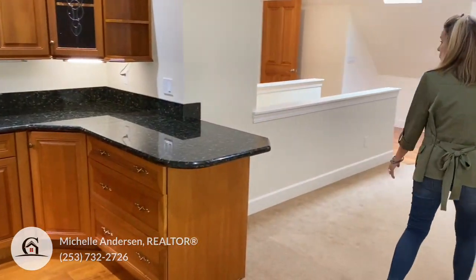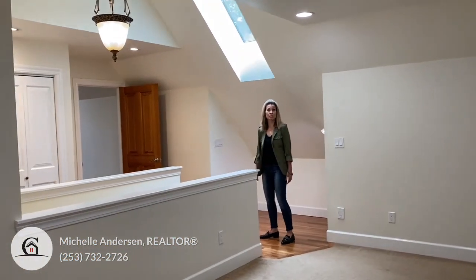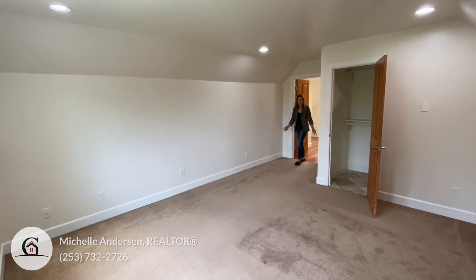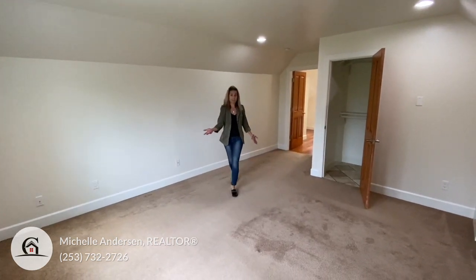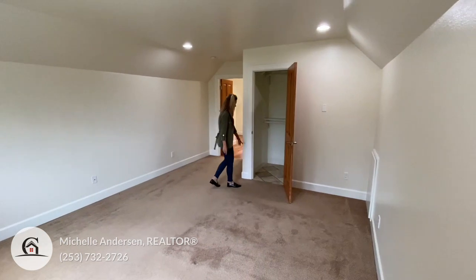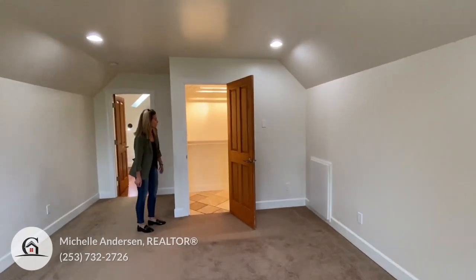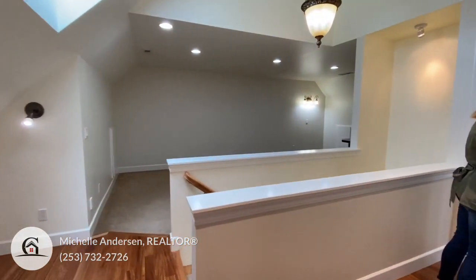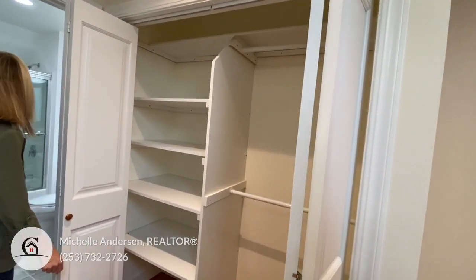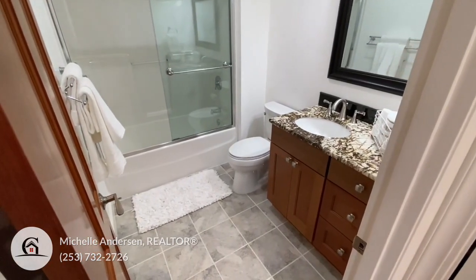And we'll go over here to bedroom and full bath. We have a skylight, which is great. Lots of natural light up here. We have the bedroom upstairs. Large window, lots of natural light with a walk-in closet. And the closet has a tile floor. With really good lighting in there. Lots of good storage. Okay, and here we have the full bath, and we have granite countertops and tile floor.